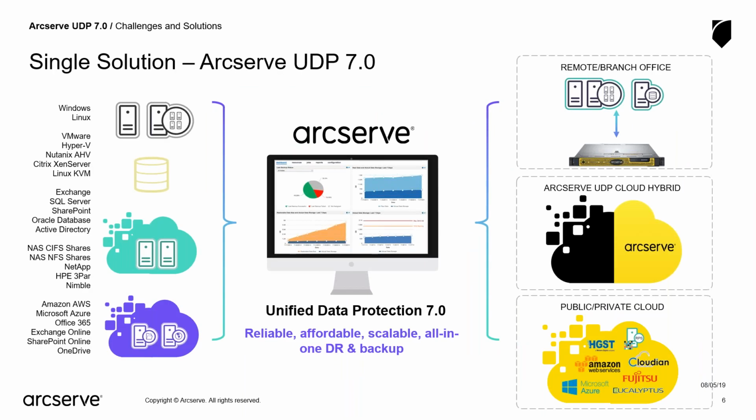So what Arcserve does, and I realize there is a lot of information on this slide, to simplify it overall, is that everything on the left can be backed up through one console, one application, to everything on the right. What we have done is taken those 6 points of data protection and combined them into one unified data protection and business continuity solution, which we call Arcserve UDP version 7.